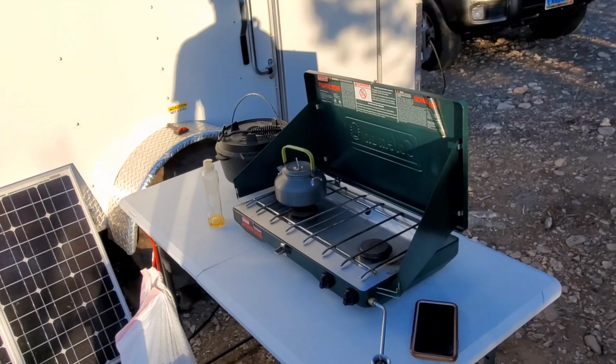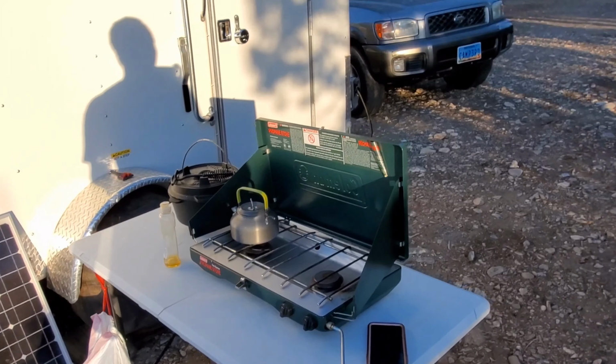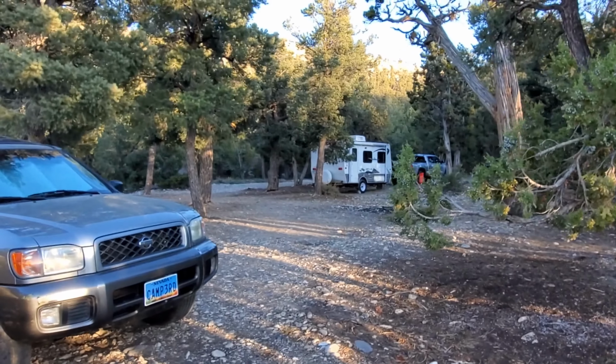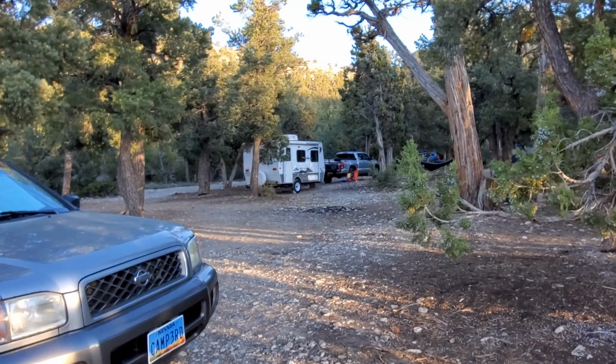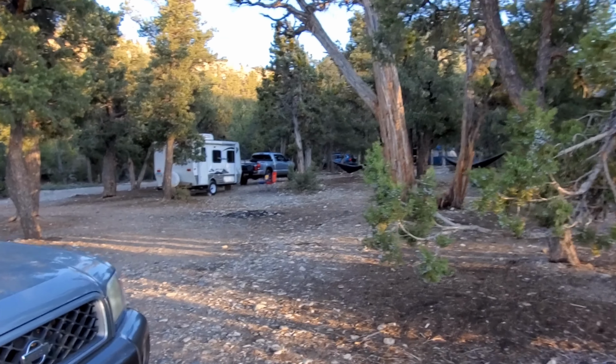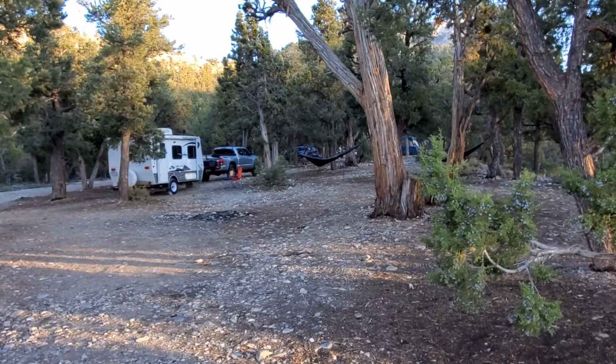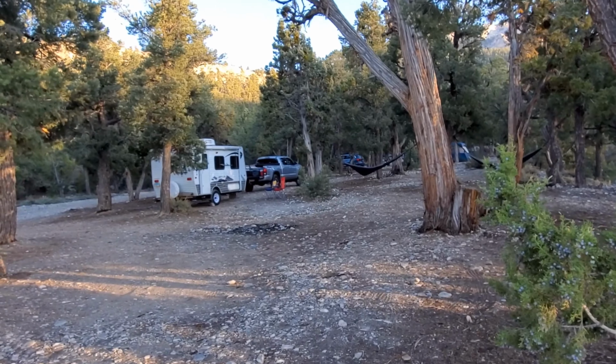Gonna get our dinner started here. Things were really, really sparse when we first got here, but we have a few more visitors. Hammock camping, tent camping, truck camping, all manner of camping. This is cool.